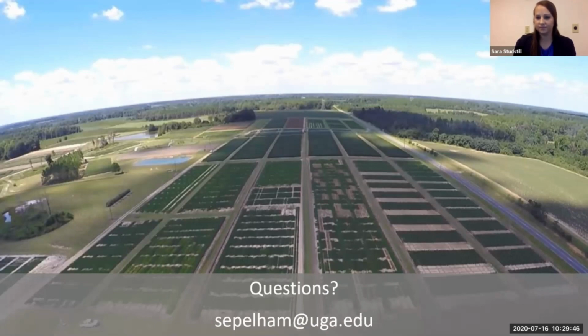Okay, if I read that correctly, the question is, do I think that maturity played into the normalized VIs and their crop quality parameters? Yes, I do think that maturity played into that. However, we did not collect that data for this part of the project.